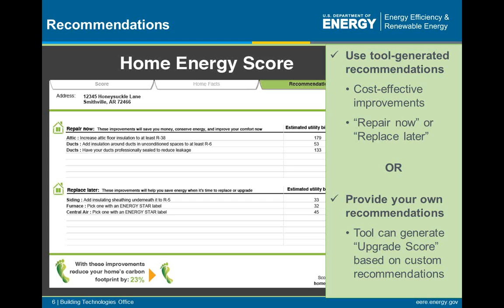Now, if the assessor is qualified to provide their own recommendations because you have an energy background and you want to provide more detailed recommendations or other recommendations, not ours, you can certainly override these, and you wouldn't show the homeowner both sets, you would just show them your own. And the tool can then use those recommendations and tell you how much the home would improve given those improvements. For instance, if you're doing things that we don't take into account, like changing out lights, you certainly could recommend that, but that wouldn't change your score. But if you're making changes to insulation, heating, cooling, etc., those would show up in the final score.